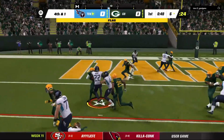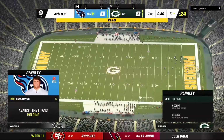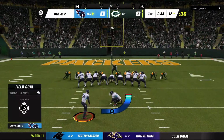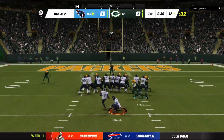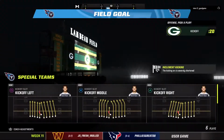They'll run for it with Henry. He didn't get the touchdown, but he did get the first down as he's tackled at the 1. The 4th down, Willis is off, and Randy Bullock is on now for the Titans field goal. And this one will be a 29-yard attempt. Bullock's kick is good, and the Titans hit the scoreboard first.